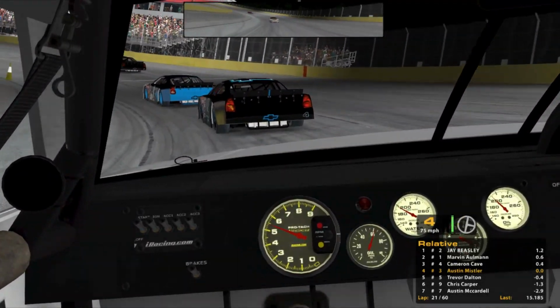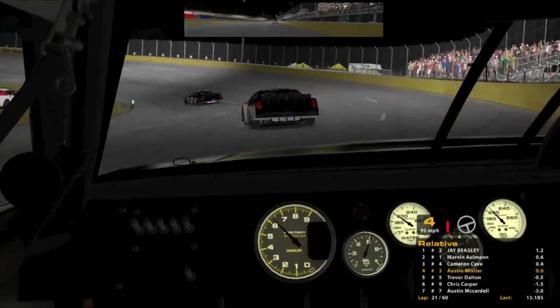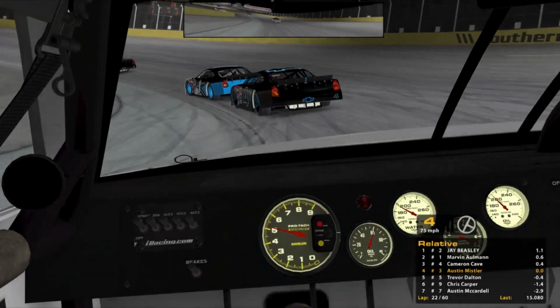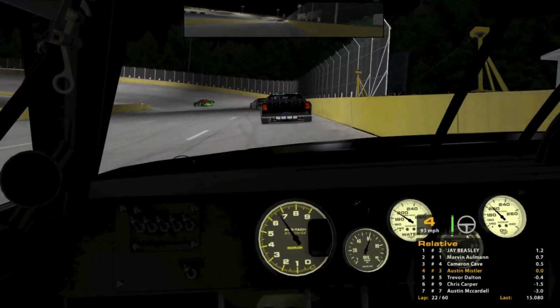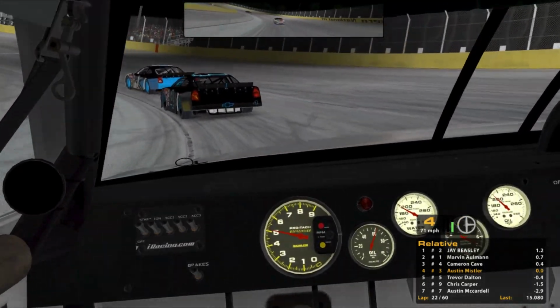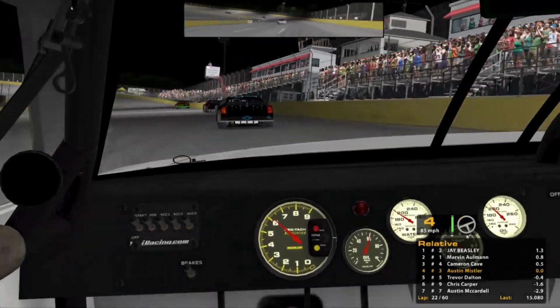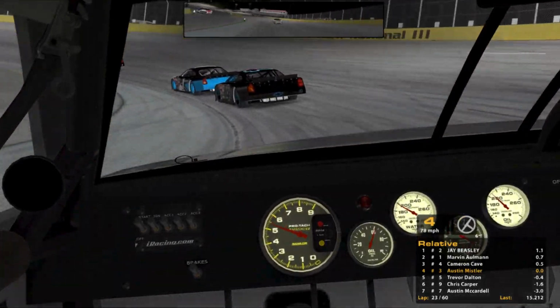So either I'm starting to burn up my tires or I already started to. But the 2 car is starting to pull off a little bit too. So maybe me and the 1 burnt off our tires or something a little bit. I'm not 100% sure, but I didn't see the 1 car really getting loose or anything like that. So we'll see what happens here, because I'm starting to fall off from them a little bit.